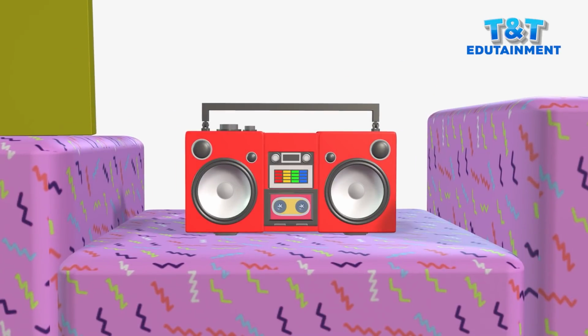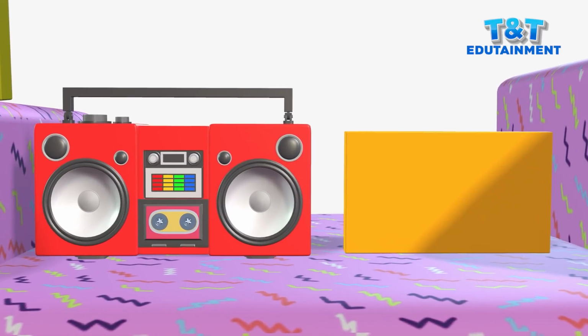Boombox! The best portable music device. Any guesses which shape looks like a boombox? It's the rectangle.